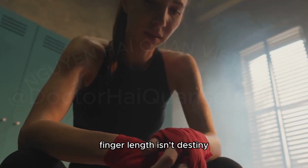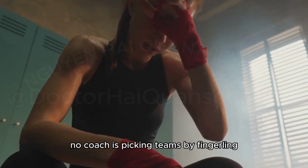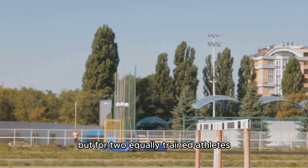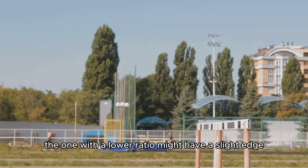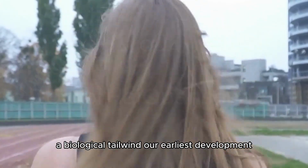Still, finger length isn't destiny. Training, dedication, and mindset matter far more. No coach is picking teams by finger length. But for two equally trained athletes, the one with a lower ratio might have a slight edge. It's a subtle, built-in advantage, a biological tailwind.